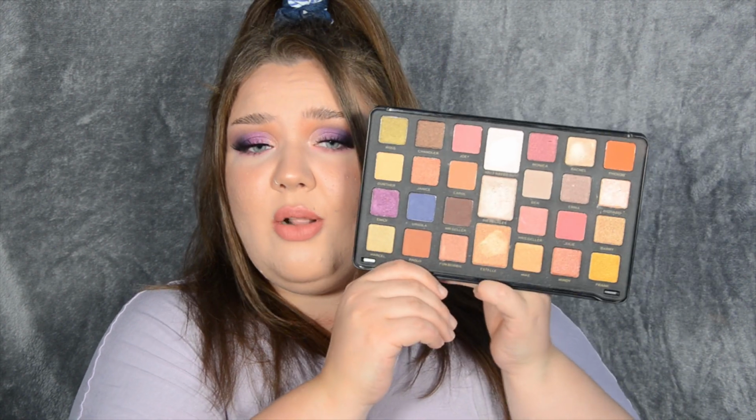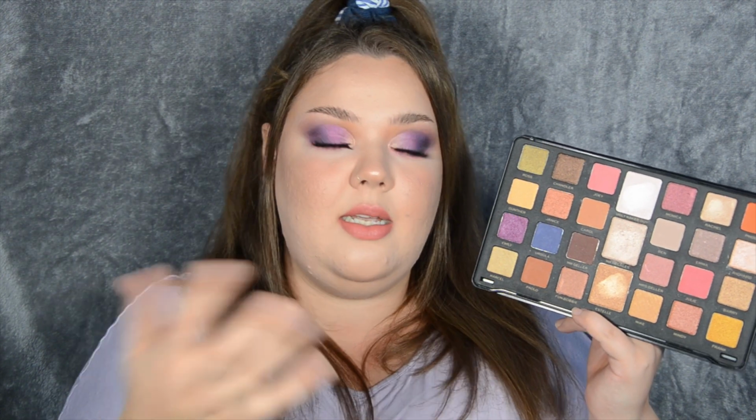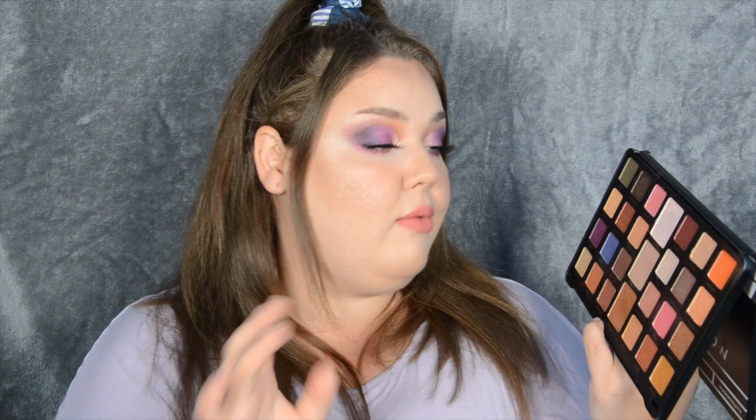You know, overall the palette is working out really well. The shimmers are nice. They stick on the lid without any adhesive. You don't need to foil your shades. You don't need a setting spray. They go on there really well.